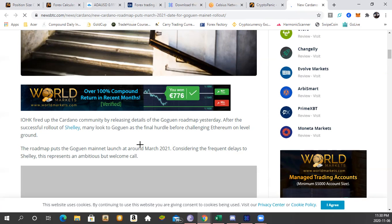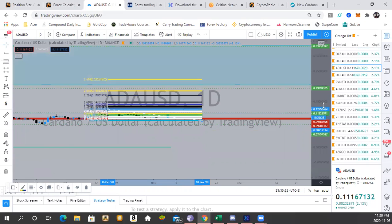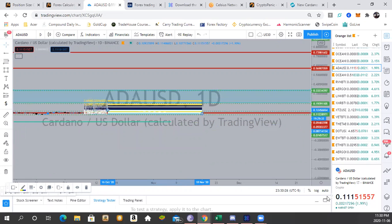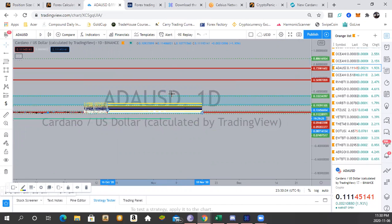So that being said, you're at 11 cents right now. So 10 to 11 cents. So if you were to get it right now, right? So you would 5x your money by March 2021. Because the thing is that it will surpass these zones.